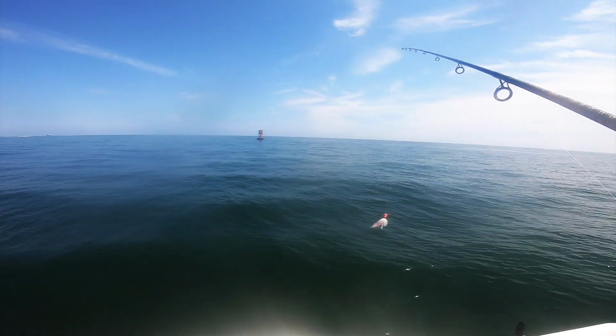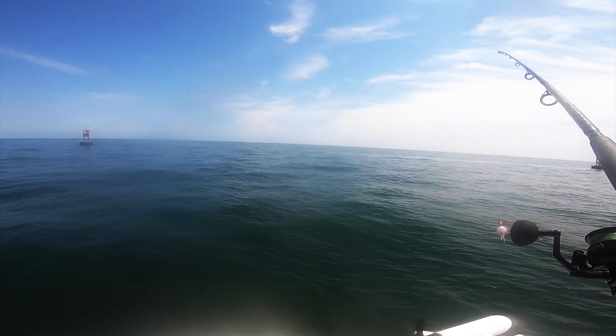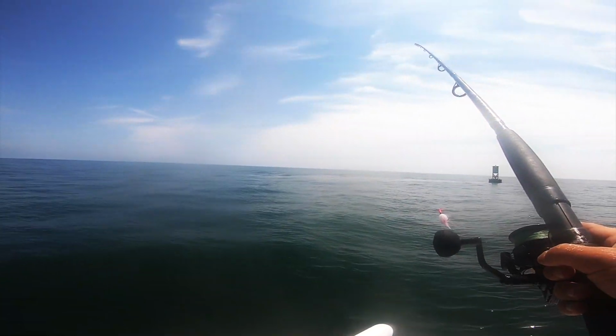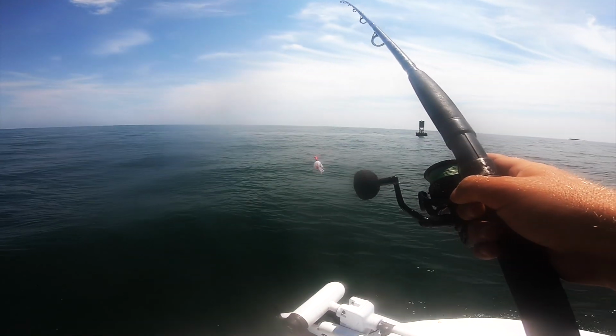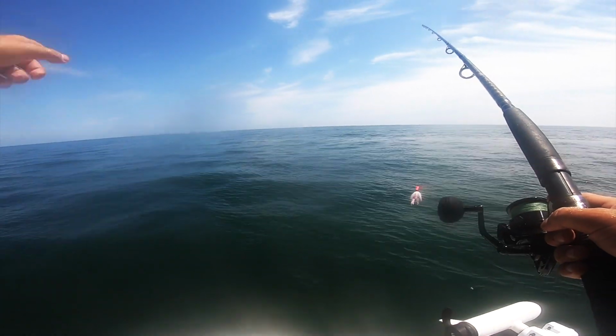A little slower. This is good. Let's go about the distance to that next buoy up there, and then we'll head up that way.